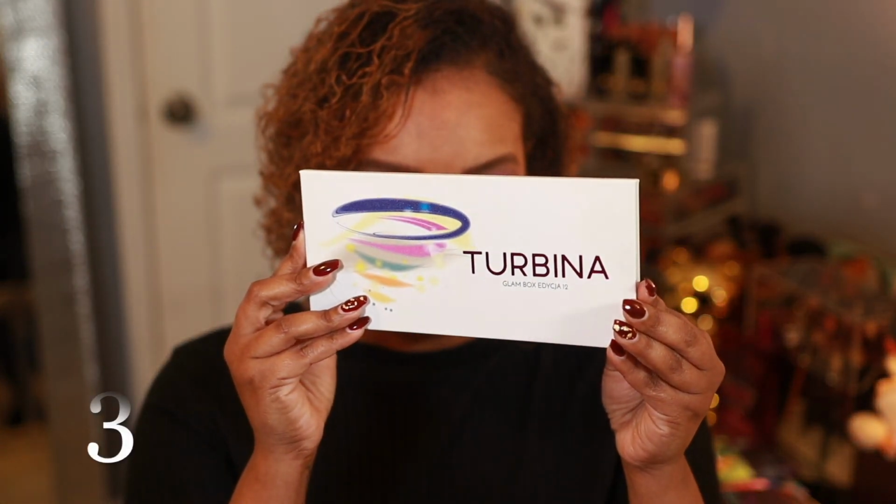Then I have a palette that is super special and unfortunately they have not brought it back. And this is the Turbina palette. I would definitely purchase this particular palette again. This one is actually another all shimmer palette.